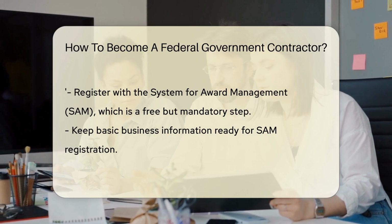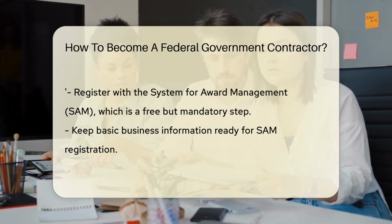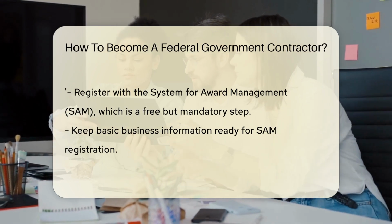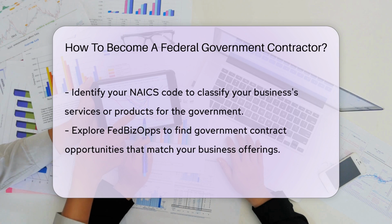SAM registration requires your basic business info, so keep that handy. Don't forget your NAICS code. It classifies your business's products or services. The government uses it to identify potential contractors.